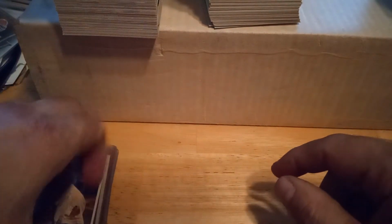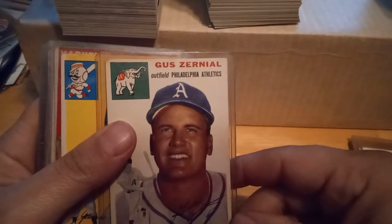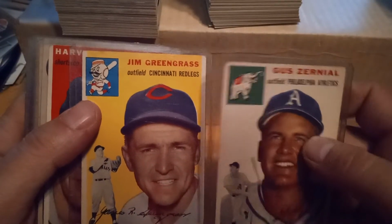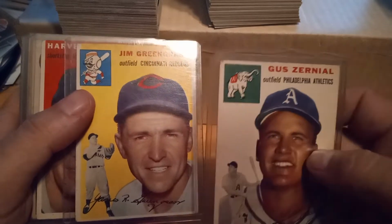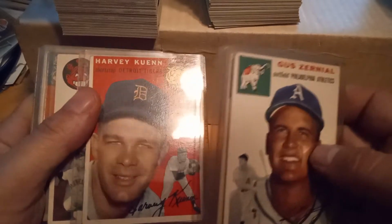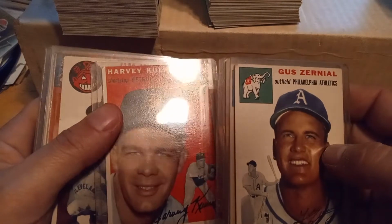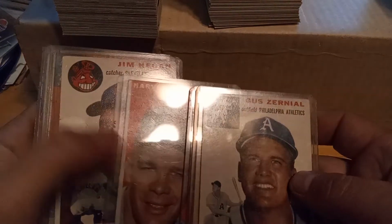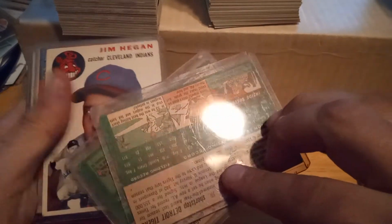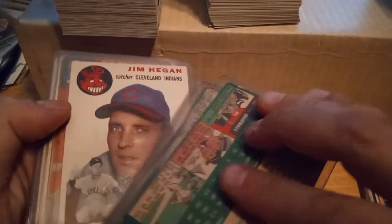So that was that. Then there were these. I believe these are the 54s. Gus Zernial. Jim Greengrass. Great name for a baseball player. This is a Harvey Kuenn rookie. Now, I like these cards. They obviously got more rounding on the corners and such for 50s cards. But I don't think I saw one with any major creases. So that was the good part about this. They were in fairly good mid-grade condition, maybe G to VG type condition.